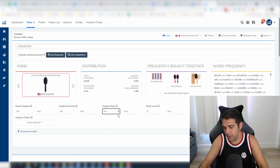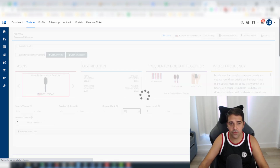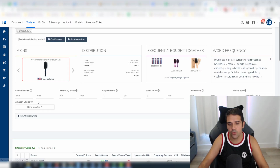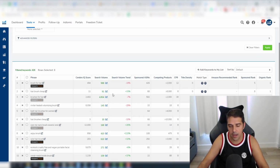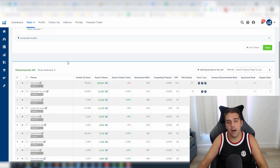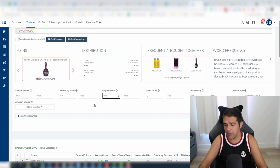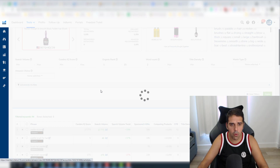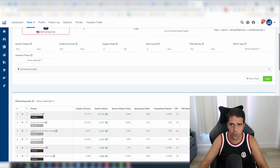I would go here and filter those organic rankings for our competitor that are between 1 to 10. I want to see what actually drives traffic and sales to this ASIN, right? And I'm going to refine it, sort it by search volume. I'm going to do the same here. I want to see what keywords I'm getting sales from. And I'm going to also sort it by search volume.